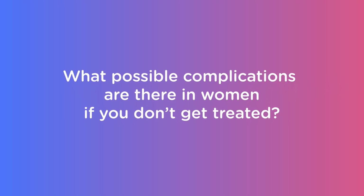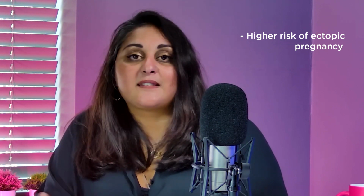If you don't get treated for chlamydia, it can cause problems with your fertility mainly. So what can happen is that you can get pelvic inflammatory disease, and what that does, apart from chronic pain that can happen in your pelvic area, it can also cause inflammation of your fallopian tubes, and that can cause problems with fertility further down the line. And then what happens is if you do get pregnant, you're at higher risk of ectopic pregnancy, which is a pregnancy outside of the womb, and that can be life-threatening.